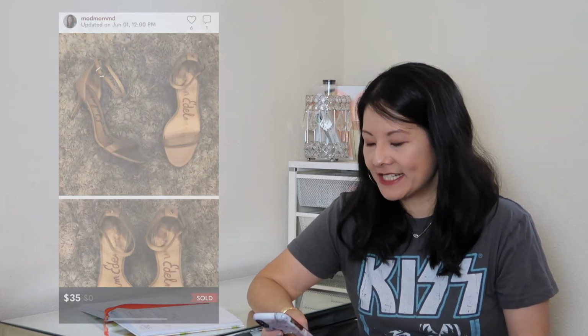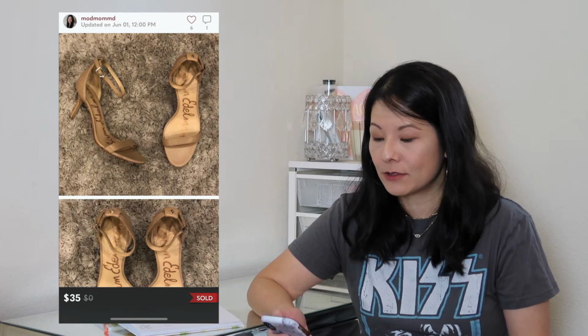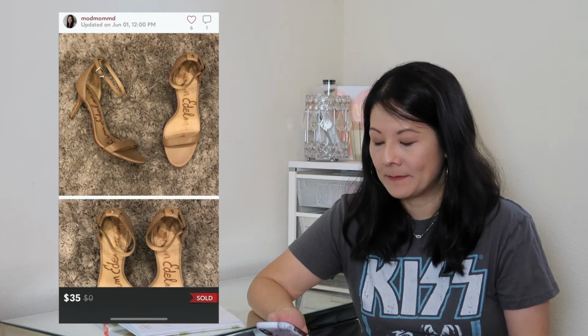The next item was a pair of sandals from Sam Edelman. The style was called the Patty. It was a leather ankle strap heels in a size 6.5. So this style was a very classic Sam Edelman style with a little bit of a lower heel with an ankle strap, and this nude leather colorway from Sam Edelman I just absolutely love.